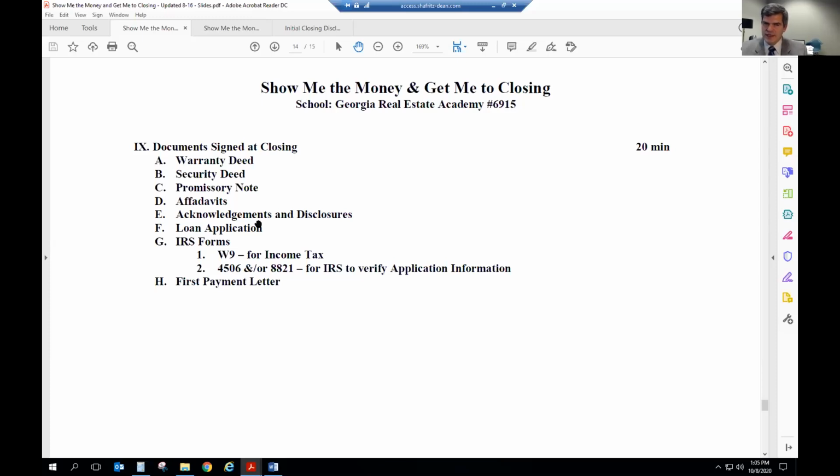The lenders get some IRS forms. A W-9 just lets the lender certify they have the buyer's social security number correctly. And that's so the lender can report the interest the buyer pays to the IRS for tax purposes. They also get some forms called 4506 and 8821s. Those just allow the lender to get a copy of the borrower's tax return to verify financial information that the buyer gave to the lender.